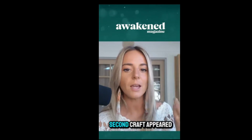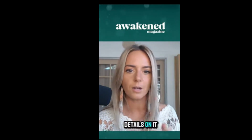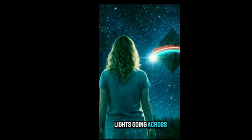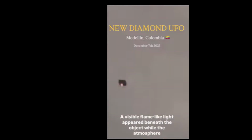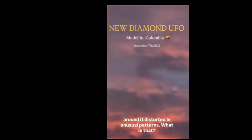And then a second craft appeared, and this one I could see all of the details on it. It was like a diamond-shaped craft, so it was pretty close, and it had a row of red and greenish blue lights going across it. December 7th, 2025. An unidentified flying object was recorded over Medellin, Colombia. The witness described a large diamond-shaped disc rotating as it ascended vertically into the sky. A visible flame-like light appeared beneath the object, while the atmosphere around it distorted in unusual patterns.